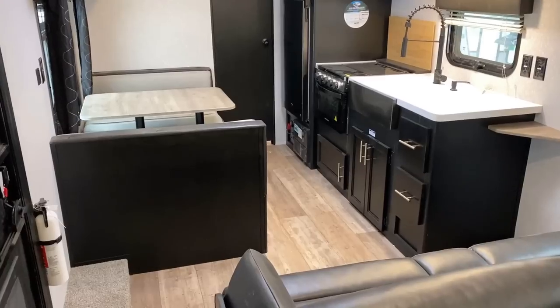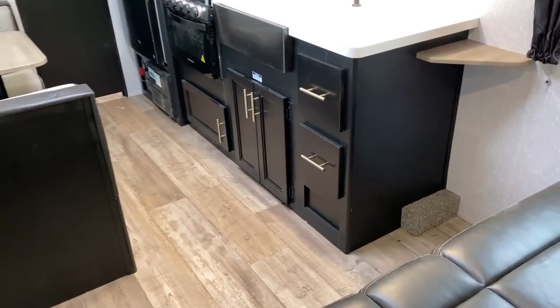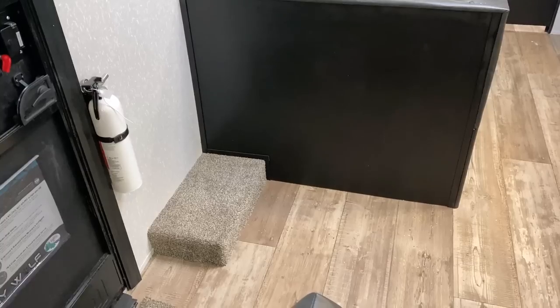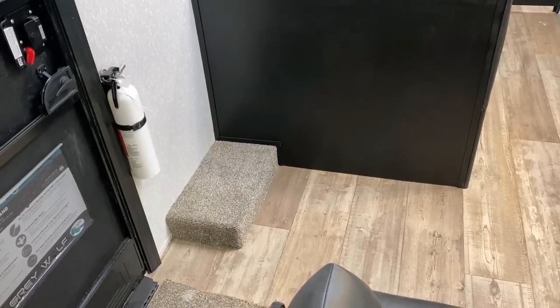Now, this floor plan is nice too because it's easy cleaning. It's a carpetless flooring system, but you might notice there's a couple little carpeted bumps over here. Those are your wheel wells. So unfortunately, that just kind of is what it is. They're not really intended to be a walkable space.